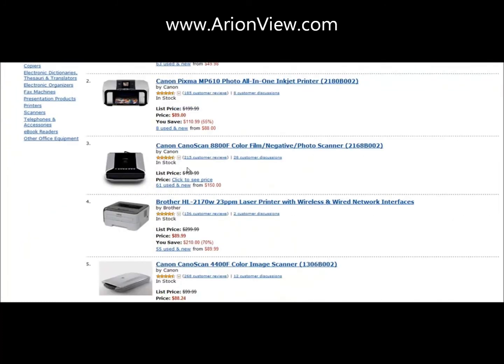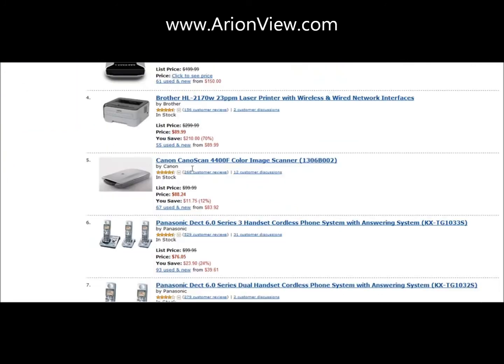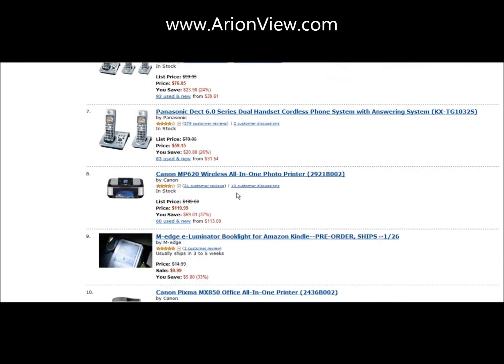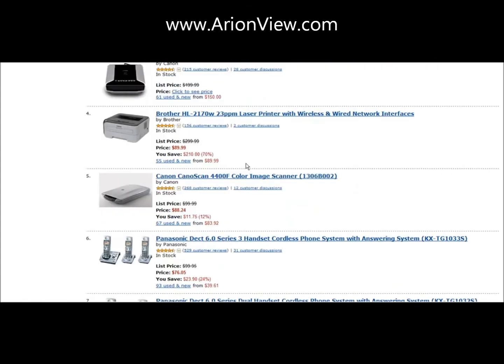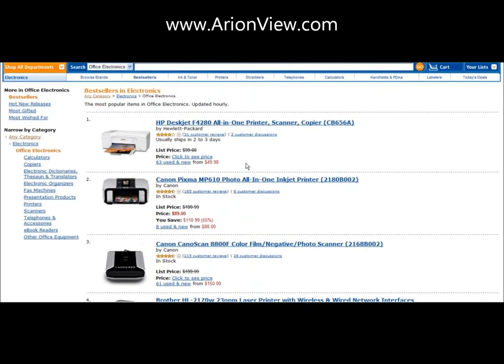Now I keep seeing Canon coming up in the electronics category. Maybe it's indicating that you should look into starting a site about Canon. You could talk about Canon electronics if you wanted to, and go into detail about Canon products. That's an idea. You could even go as deep as the most popular scanners on Amazon.com.